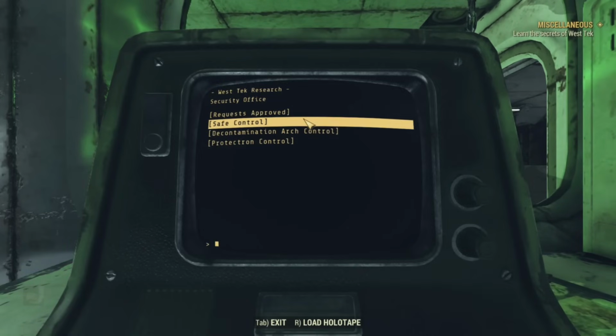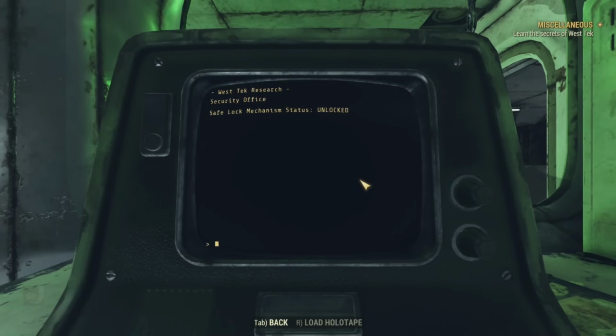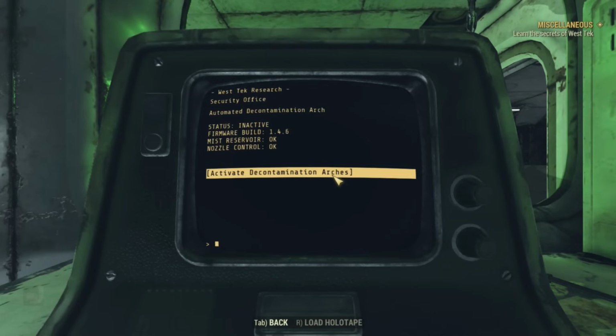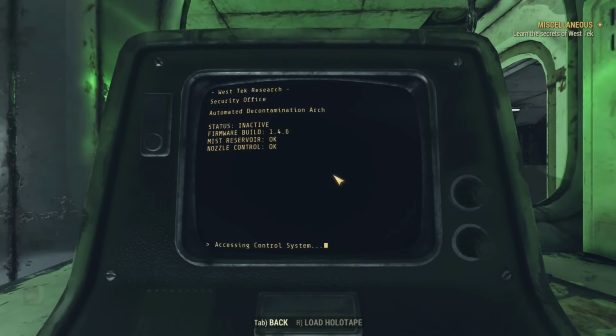Next, we can access safe control. To unlock a nearby safe, we can control the decontamination archway. It's inactive at the moment, but we can activate it. Free rad removal, I'll take it.